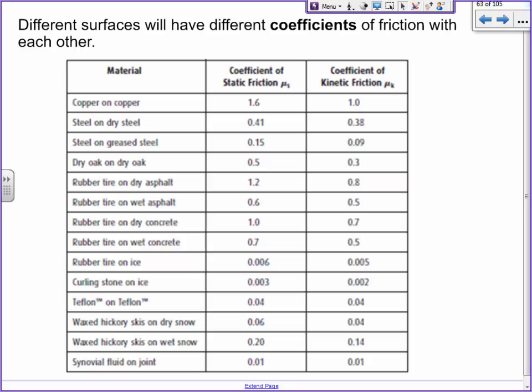So, okay. Everything will have then a different coefficient of friction. This is something that we're going to solve for or be given in a question. And the coefficient is this funny-looking U symbol right here. It's a Greek symbol. I actually forget the name of it off the top of my head. I think it's like mu or something like that. But this is known as the coefficient of friction. Long story short, the bigger the coefficient, the more friction you'll have. The lower the coefficient, the less friction you'll have.